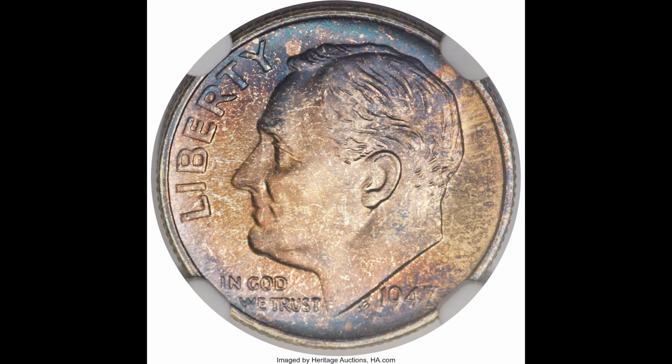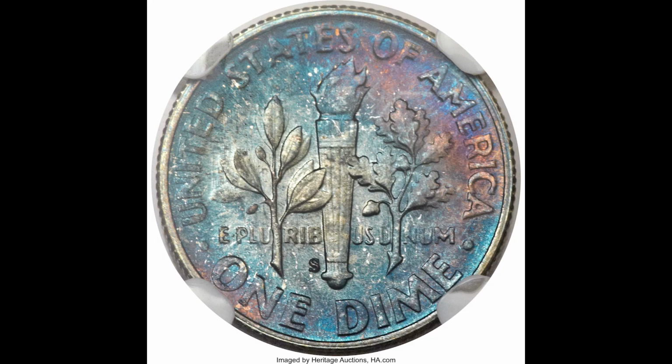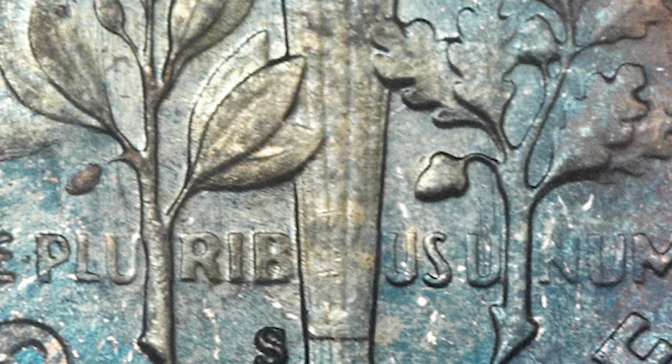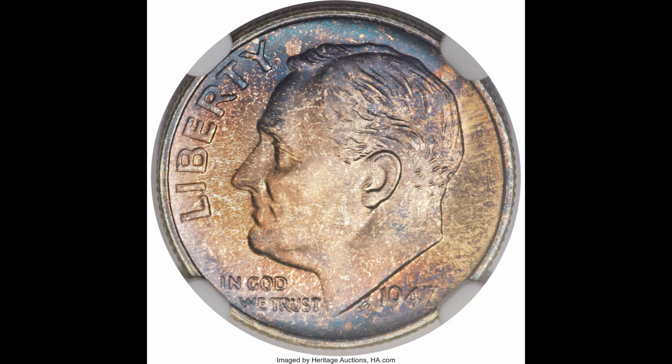This is a pretty coin. This is a 1947 S Roosevelt dime graded by NGC, mint state 68 star with the full torch on the back. Make sure when you're looking at these Roosevelt dimes to see if the full torch is on the back. It's hard to come across the full torch because that's the highest point on the back of the coin, and that is usually the place that gets circulated the most. It gets worn down the most because it is the highest point on the coin. This one sold for $4,400.